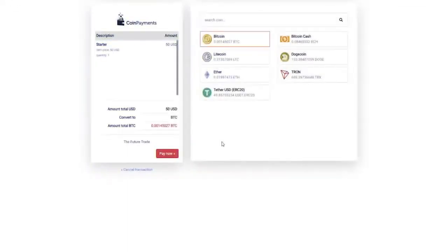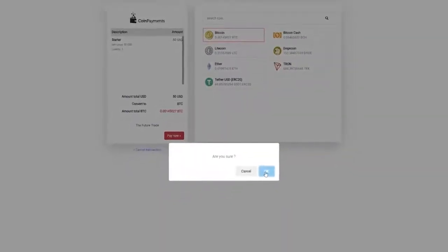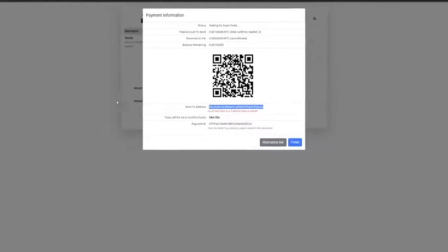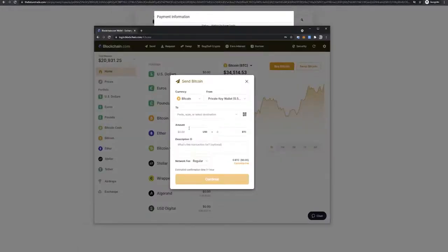Here, you can choose any of the accepted cryptocurrencies, for example, Bitcoin, and click on Pay Now. Here's the payment information. Simply scan the QR code if you're using the mobile e-wallet, or copy and paste the BTC address and amount if you're using a web wallet like blockchain.info.